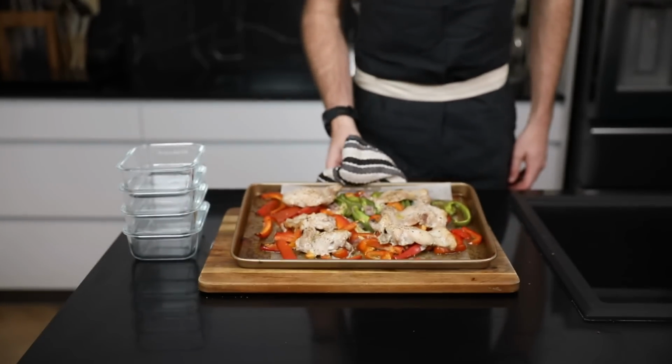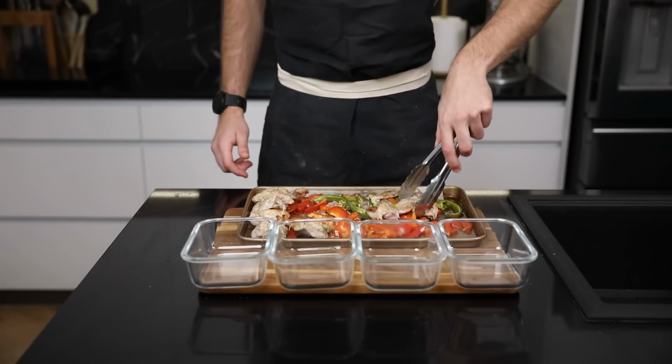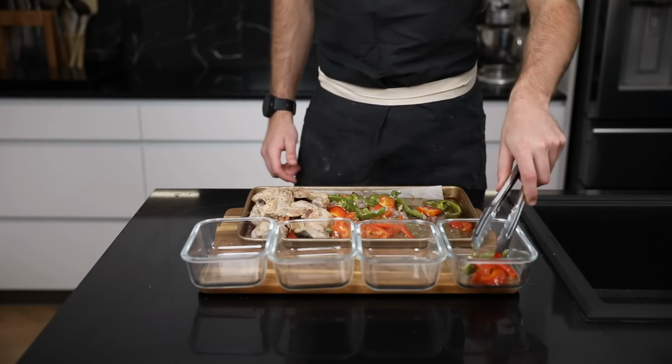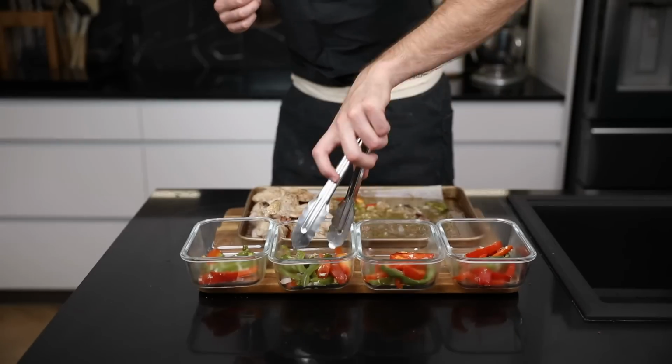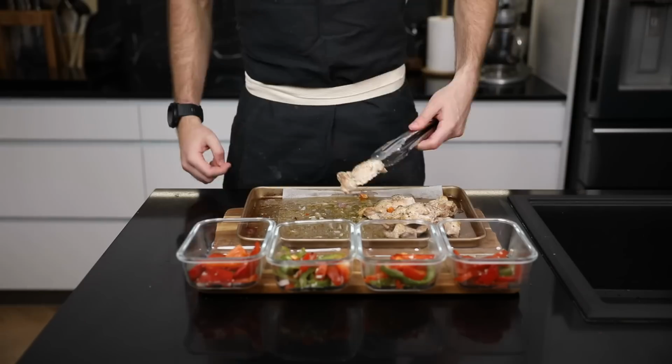So the sheet pan chicken has come out of the oven and it's been in there for about 20 minutes. The internal temperature is 165 Fahrenheit or 74 degrees Celsius. And I've just moved it over to the side so I can put the capsicum into those meal prep containers. And then I'm going to put the chicken on top, and you'll see why I do that in a second.